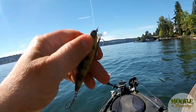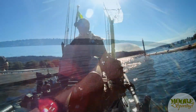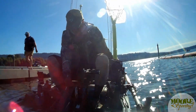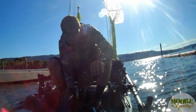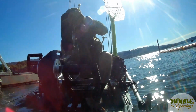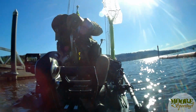It's like 4 o'clock and I'm just trolling back to the launch, going home. Sadly, that was the last fish that I caught trolling back to the dock. That was my fourth keeper fish, so I fell a little bit short of my five fish goal. I like to get five fish because that's what indicates that I could potentially be competitive in tournaments. And so that's my goal every time I go out: try to catch five fish.